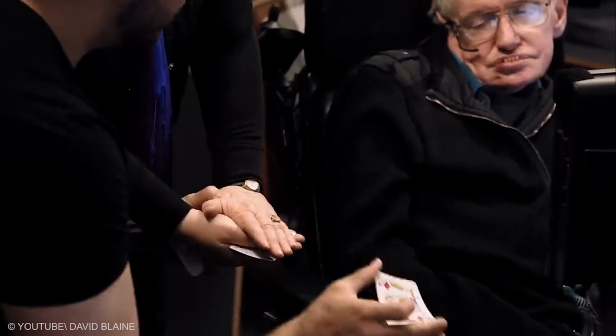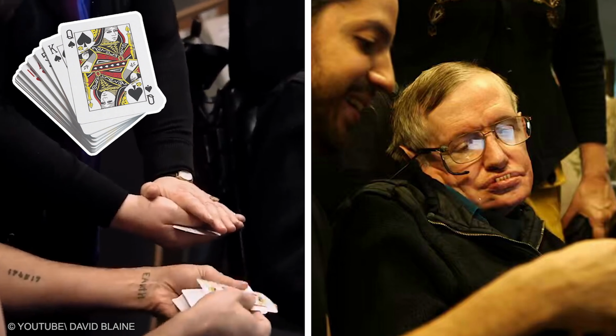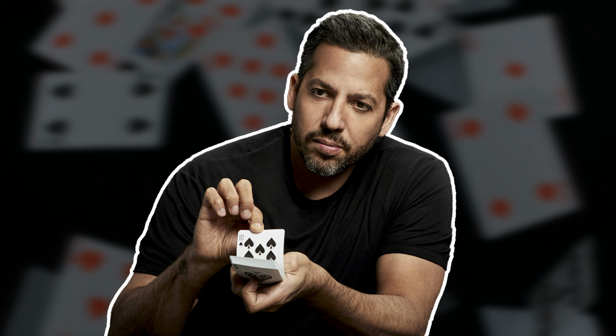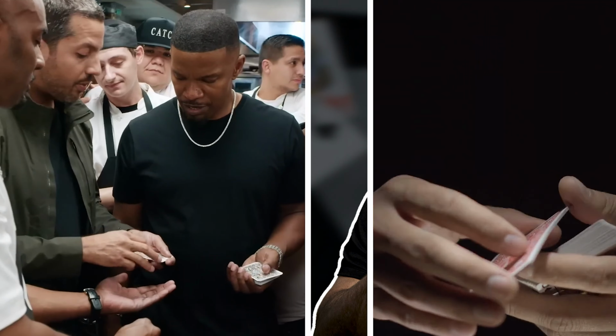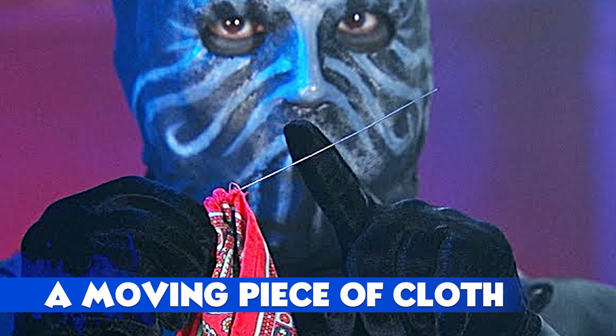Blaine's real genius lies in making it look impossible by emphasizing Hawking's free choice of any card. Having an iconic mind like Hawking marvel at a miracle only amplifies the effect. But behind the scenes, a magician might have memorized entire decks, forced a card on the participant, or used extra slimmer sleight of hand.